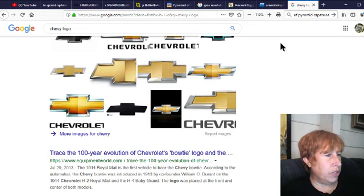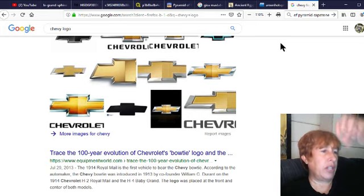Capstone is the closing stone. Yeah, I always thought of it as the last stone on the top, but that'll work too.